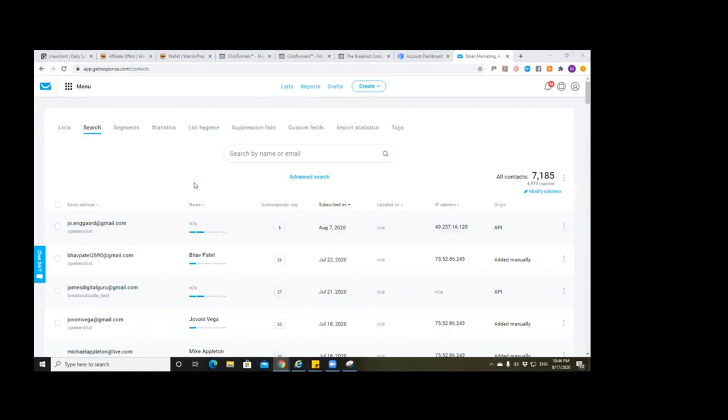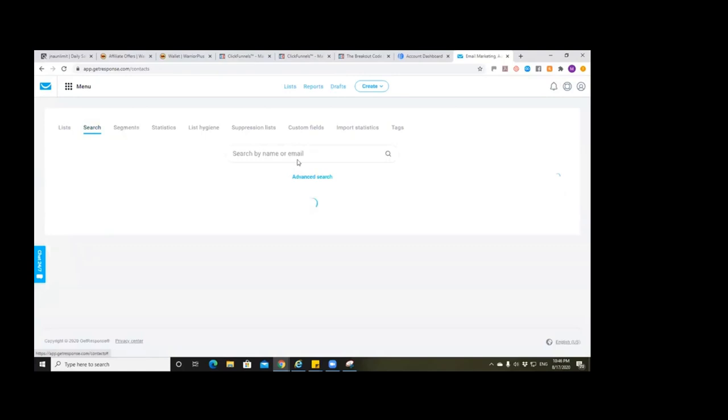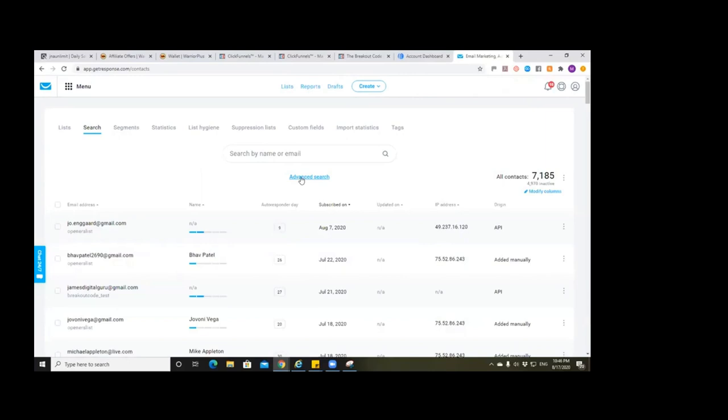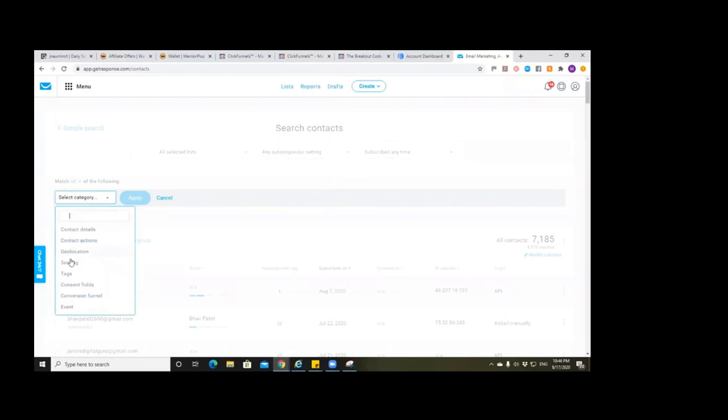All right. So, segments. This is where you can do your segments. You want to go into search, then go to advanced search. And what are you looking for? Mostly openers and clickers and that sort of stuff? Yeah, mostly openers. I just have to admit, I haven't done it in a hot minute, because it's just my backup now. I just send everything to Aweber.